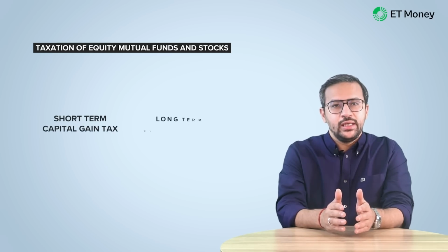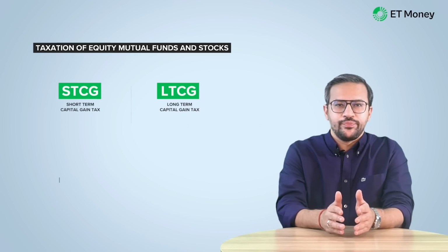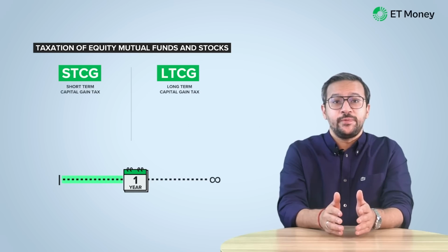Before we go into tax harvesting, let's first look at the taxation rules for equity funds and stocks. So there are two major taxes involved, short-term capital gains tax and long-term capital gains tax. Their short forms, STCG and LTCG, are commonly used. Now, STCG is applicable if you sell your equity funds or stocks at a gain within 1 year of buying, and the current rate of STCG tax is 15% of the gains.